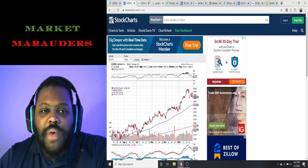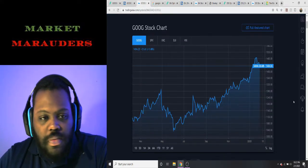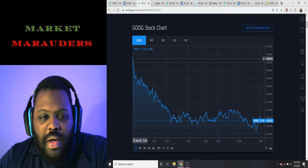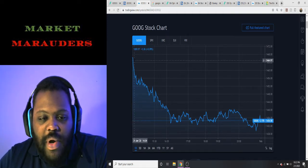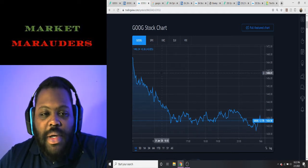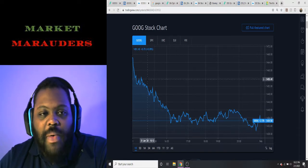1434.23. So if we jump into another chart on here, we can see, at least in its 1 day movement, it went pretty low. It went down from 1466 down to 1434.58, but I think it has the potential to go back up in a pretty dramatic way.